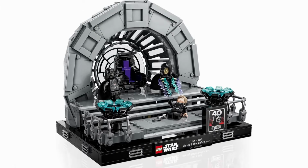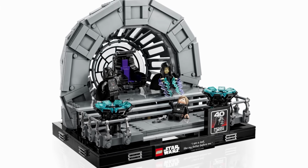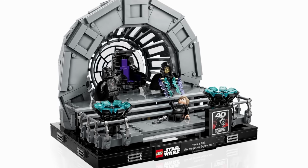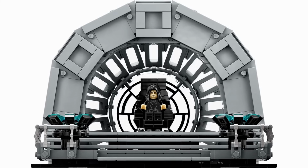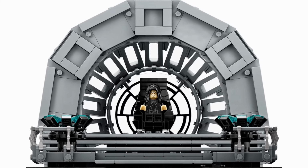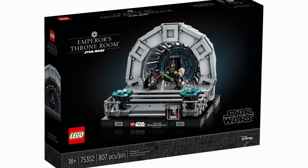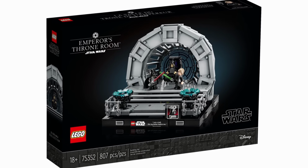I love how the back of it is shaped in sort of this archway, and then there's the Emperor's window in the middle. They just did a really great job of capturing the feel of the throne room without actually recreating the whole thing, and I also really like how you can pose Luke and Darth Vader in many different ways to really recreate everything that happened in this scene. I just think it's a great display piece, and yes, I'd probably say this is the best diorama that LEGO has made so far.